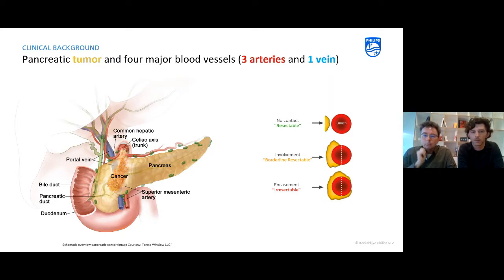So this is where we want to support in making these kind of assessments, so detecting the cancer earlier, doing a proper assessment of the vascular contact, and understanding how this anatomy is shaped for every specific patient, because every patient is different.